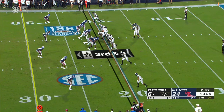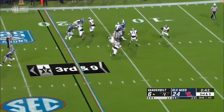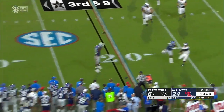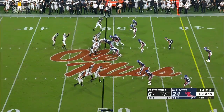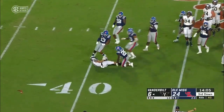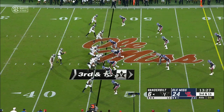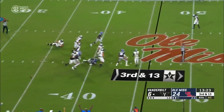Third down, 9. Pressure. Neal wheels out of there. And he flicks it to the sideline. Four-man rush. Jalen Julius to clean it up. Jared Pinkney there. Wallace has it batted down.